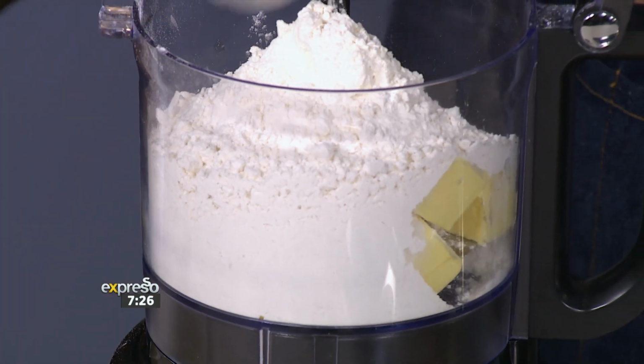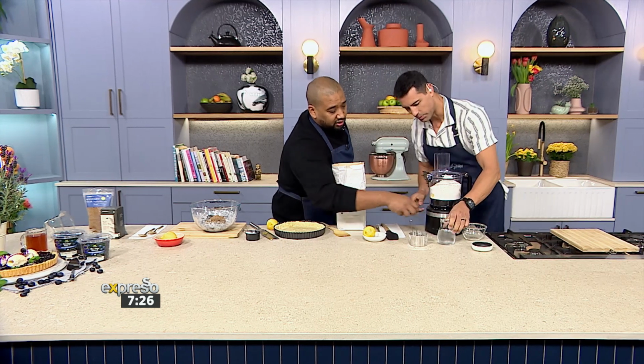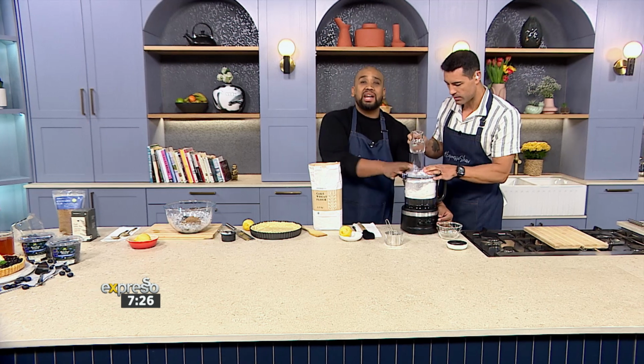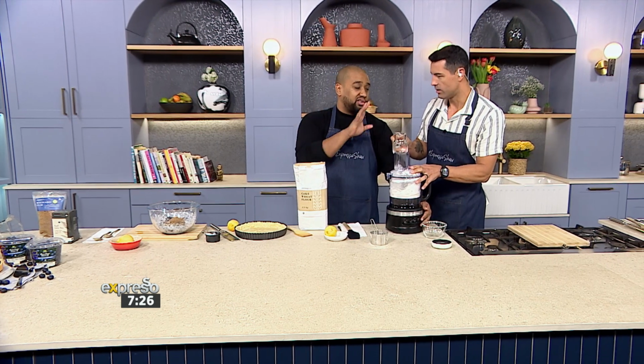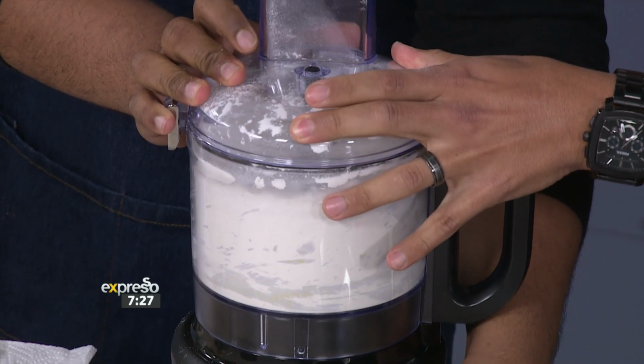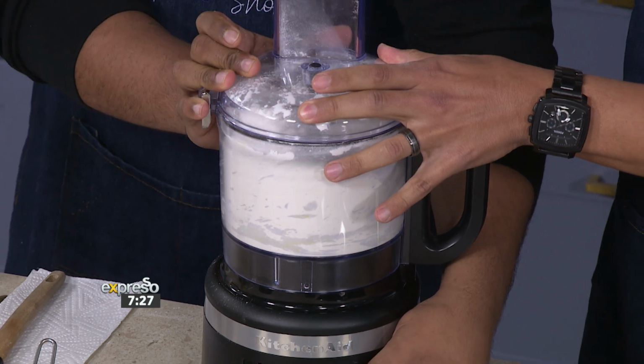Okay, cool. Lid down. And now we get a pulse. Okay, hold your water. Okay, so what we're gonna do, we're trying to cut the butter and cut the flour through the butter. We're looking for a chunky breadcrumb effect, or like a sandy breadcrumb, that crumbly effect. Is that it? Yeah, that looks good.